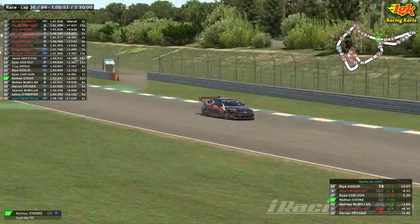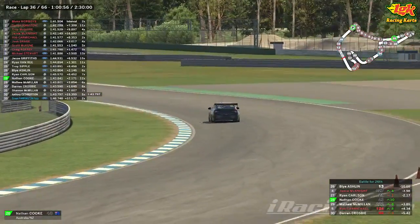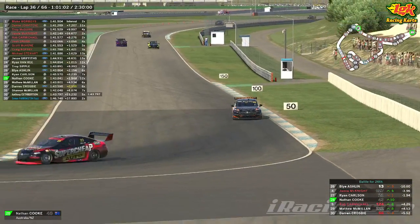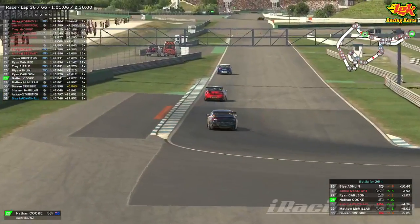And so Nathan Cookie's done a fair bit of the OSR Dev stuff as well, so he's another one stepping up from the OSR Dev. Now Cookie, quite a fast little driver. Looking really nice in that Cobra livery.